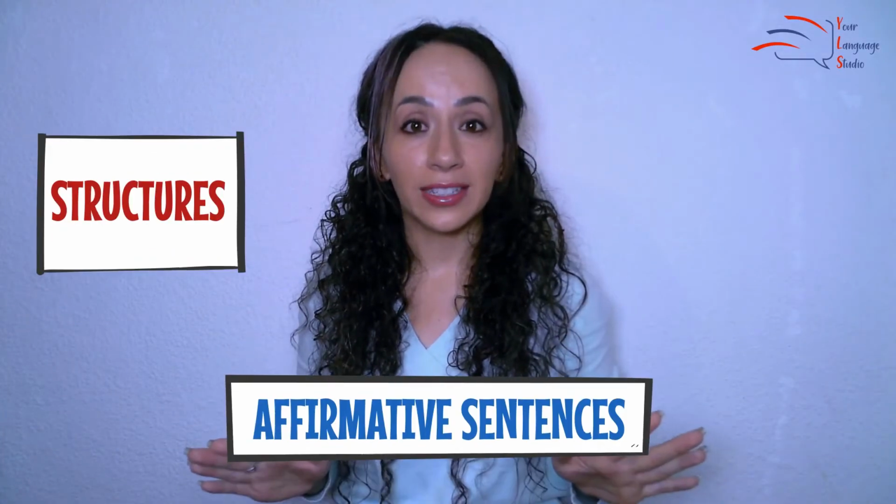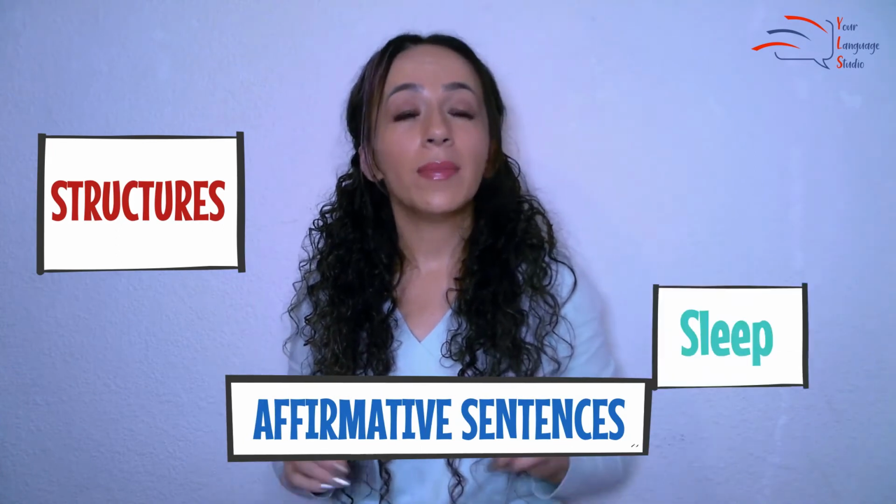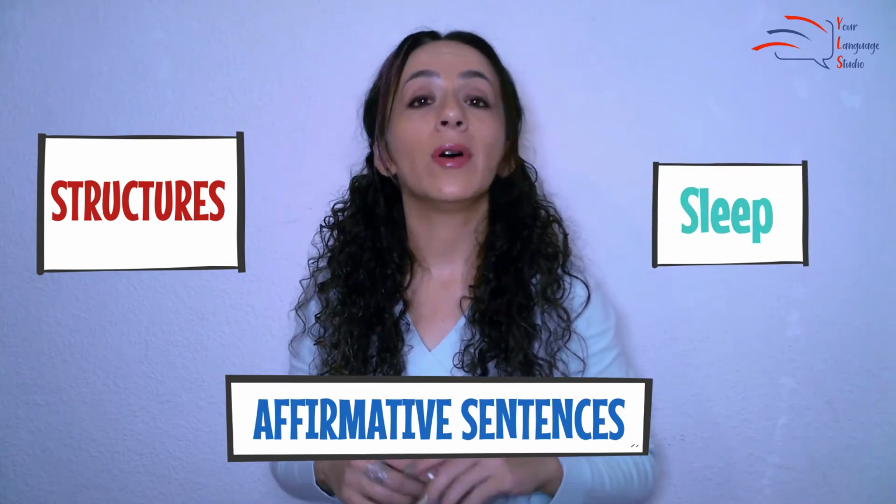The structure. Let's review affirmative sentences. Para practicar, vamos a utilizar como ejemplo al verbo sleep.